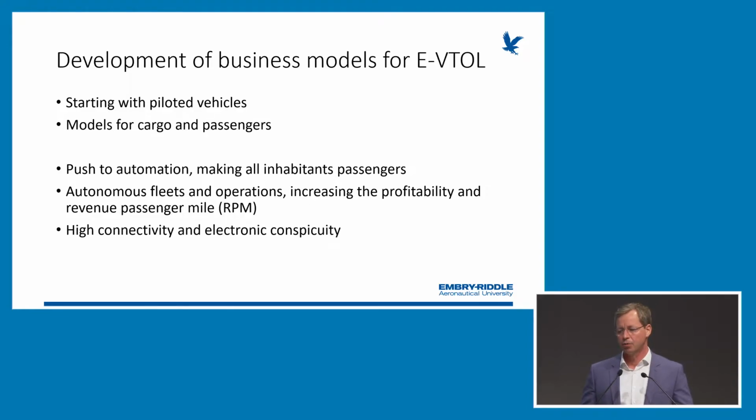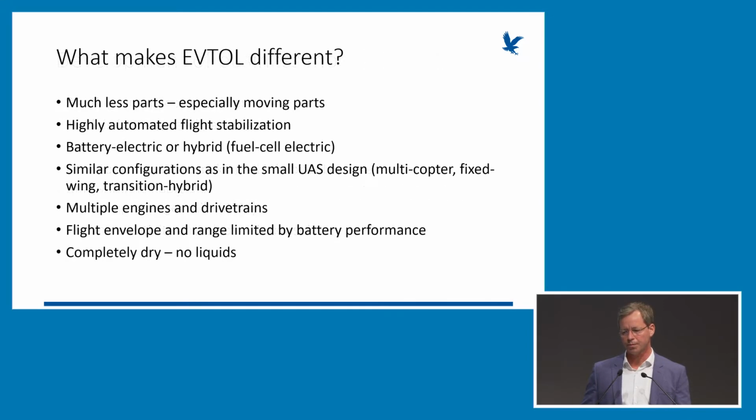and of course there will be platforms for cargo as well. The push to automation, later also to autonomy, makes all the inhabitants passengers. So there will be no side stick, only an iPad. This is something that is of course very new to regulators, to insurers, and also to passengers. But this autonomy will make autonomous fleets and operations possible, increasing profitability and the revenue passenger mile that can be created with an autonomous platform. And of course these systems need to be highly connected and electronic. But what makes eVTOL different, thinking back to the two slides before, the Volocopter and the Eurocopter?